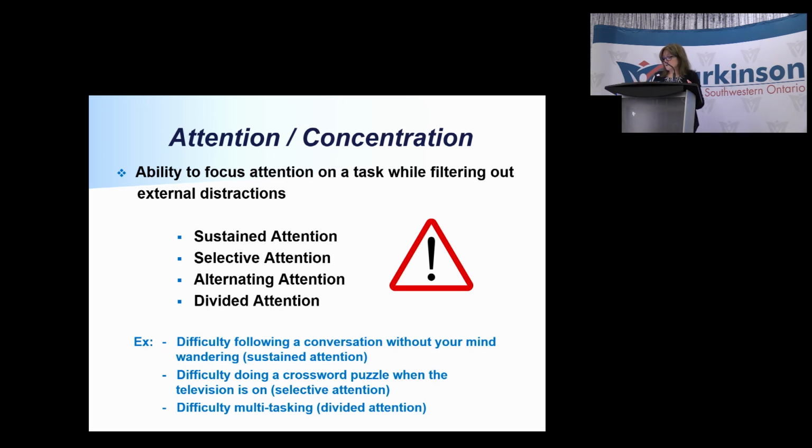And finally, alternating attention or divided attention can be affected. And these are the kinds of attention you need when you're doing more than one task, kind of at the same time. And I often hear from patients that they feel their ability to multitask has been affected. So for example, being able to cook and have a telephone conversation with someone at the same time, having to divide your attention between the two things.